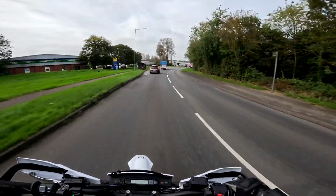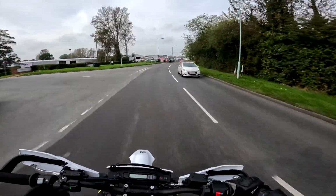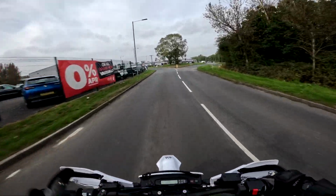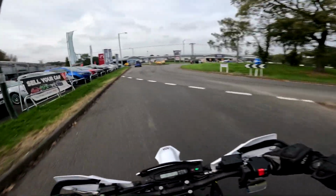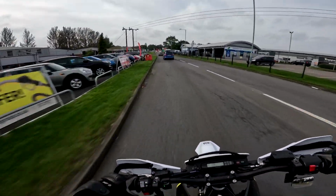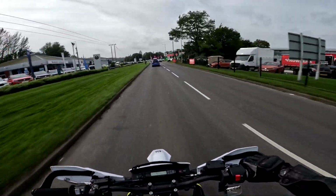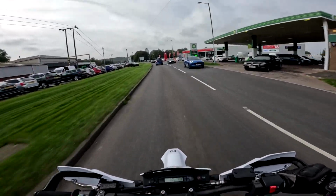But the Wings exhaust comes with two different baffles, so you can adjust the volume. You can have no baffle and be loud as fuck, a louder baffle, and then a quieter baffle. So you can tune it based on what you're doing with the bike and your preferences, which I really appreciate.